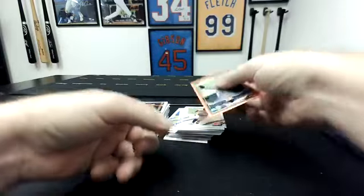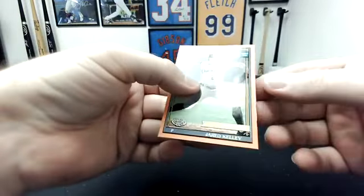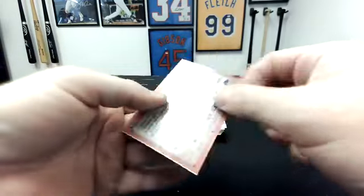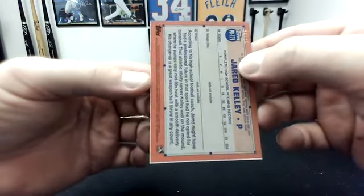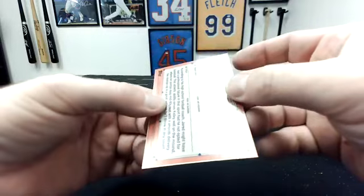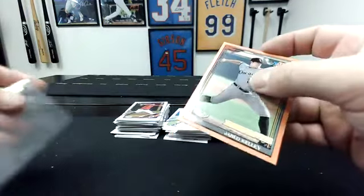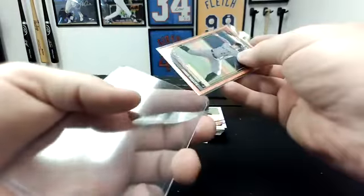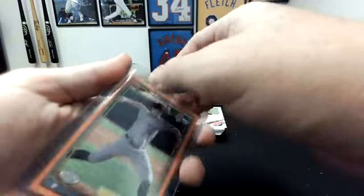Jared Kelly, orange. This orange is a little miscut, too. You can see the white edge over there. That's going to be the 25. Oh, it's terrible on the back. Literally see the white border going around it. But it's an orange to 25, Jared Kelly.